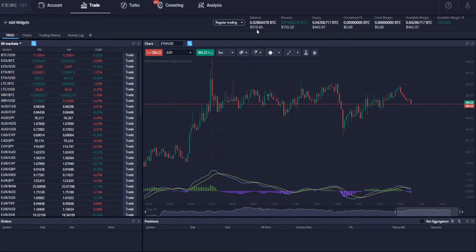So I deposited $300. I was rewarded $155. I have $500 basically to trade. I haven't made any profit. I haven't lost any profit. I'm still at 100% trading.